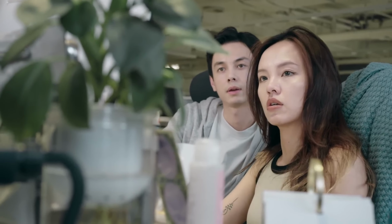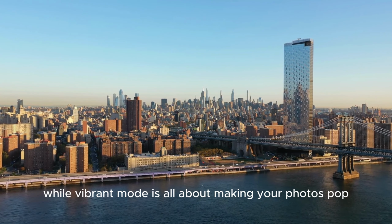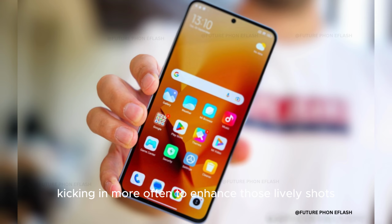First up, let's talk about what sets these modes apart. The Authentic mode offers a softer, more realistic take on photography, with deeper shadows and a darker tone, while Vibrant mode is all about making your photos pop with brighter exposures and more dynamic colors. Interestingly, Auto HDR seems to favor Vibrant mode, kicking in more often to enhance those lively shots.